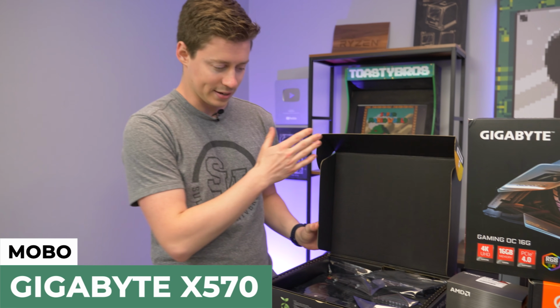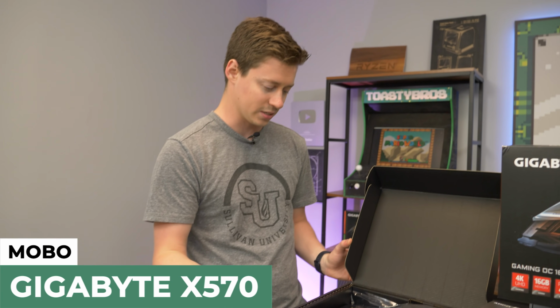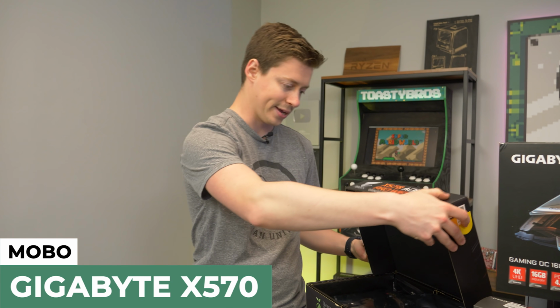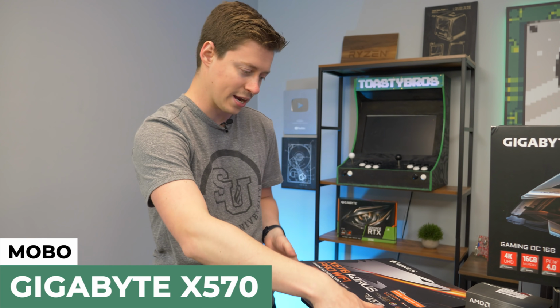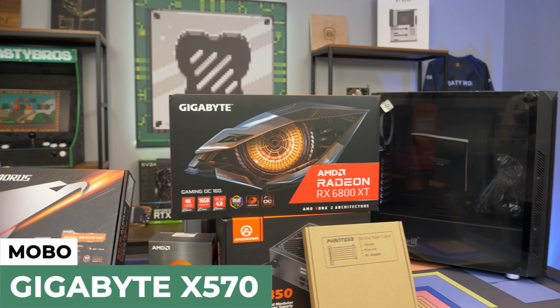I mean, it's an X570 and it's GIGABYTE, so all black. You have a nice VRM cooler, 4 RAM slots, obviously, lots of expansion. And these are high-end boards, so you kind of get what you pay for. You'd be able to overclock if you really wanted to, but I think this build will run just fine without it.